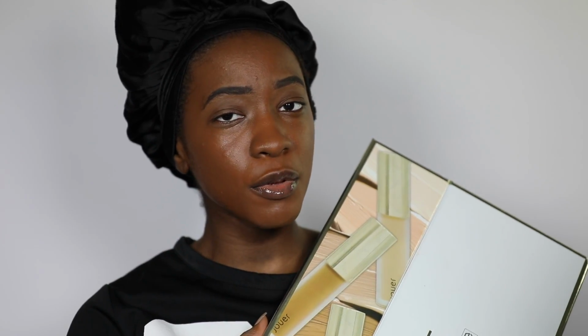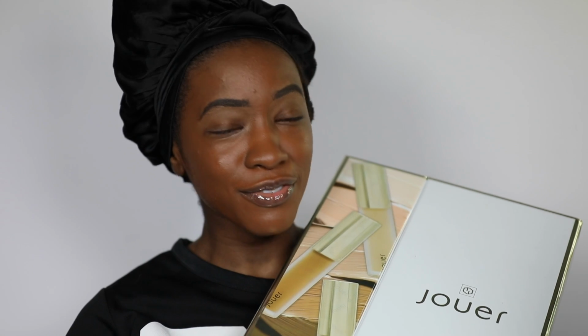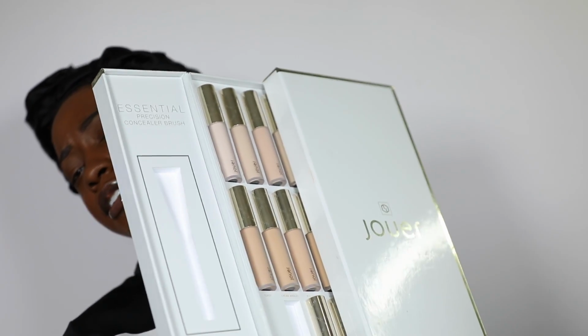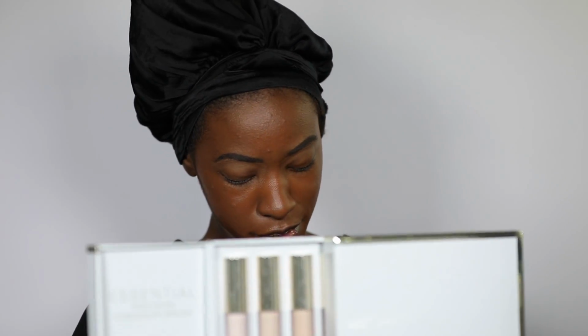So I've got a big old box with me here. I'm sure you guys have seen this already, but these are the new Jouer Essential High Coverage Liquid Concealers. It's not cheating that I had to look. It's just a really long name and it's really early in the morning. So let me go ahead and open that up. Let's see here. All right, so, oh, come on. I just applied my foundation and my face just hit the box.